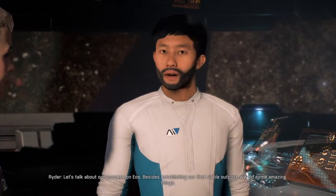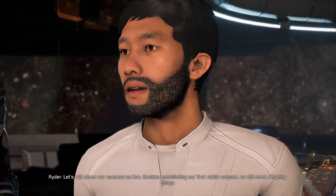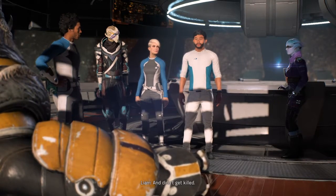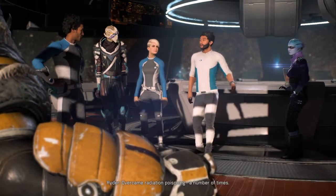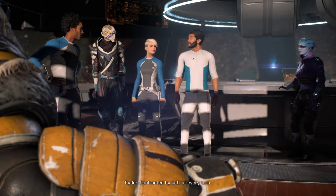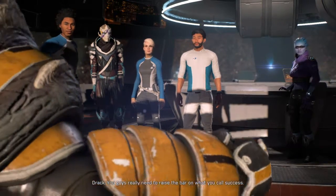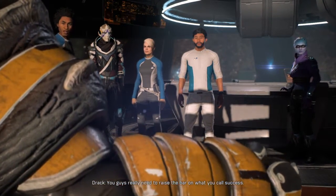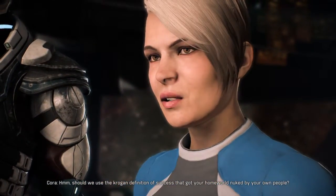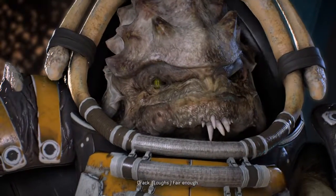Let's talk about our success on Eos. Besides establishing our first viable outpost, we did some amazing things. We discovered the Remnant and breached their vault. And didn't get killed. Overcame radiation poisoning a number of times. And didn't die. Confronted by Ket at every turn. Once again, did not get killed. You guys really need to raise the bar on what you call success. Yeah, should we use the Krogan definition of success that got your homeworld nuked by your own people? Fair enough.